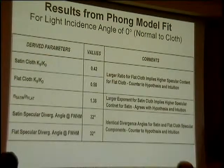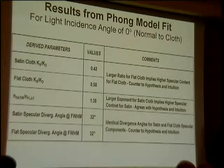The other thing I looked at then, if you remember that little blip sticking up from the diffuse, it had an angle to it. And so I took that angle, the full width half max of that angle, and compared it for the two cases. And again, you would expect the flat cloth to have a larger angle than the satin cloth. Well, guess what? They're both the same.